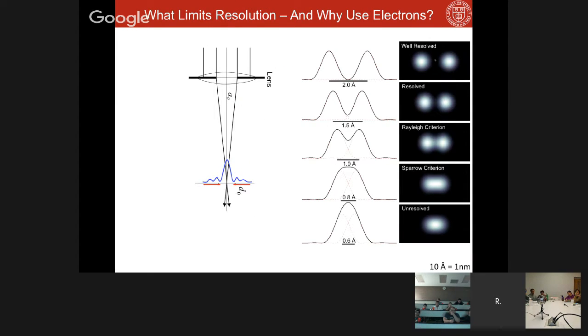And to answer that question, we need to understand what limits resolution. So if we have an optical lens, it'll have a resolution associated with it. Here I'm using D0 to denote the resolution. So what resolution is telling us is our ability to resolve two distinct objects.